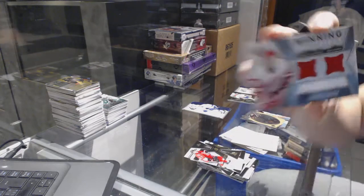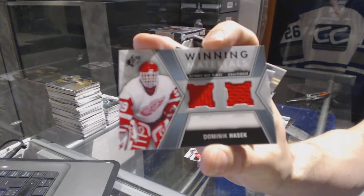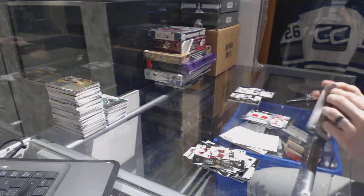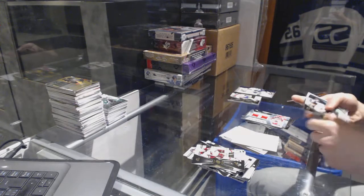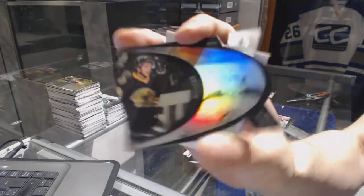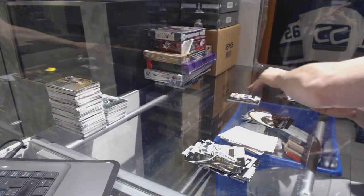We've got a winning materials for the Detroit Red Wings, Dominic Hasek. We've got a retro die cut for the Boston Bruins, Seth Griffith. Seth Griffith. Do the bonus pack before the thicky.